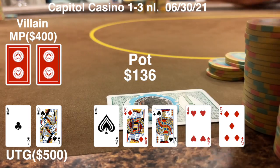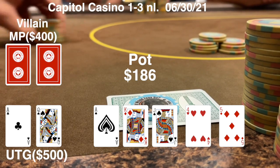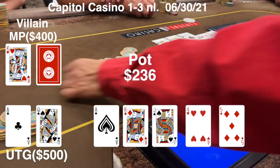But when the river comes to 5 of diamonds, I'm going to go for a little extra value. I bet out $50. In his mind, my hand might look like a missed flush draw, or maybe a hand such as like pocket queens. So if he has a hand like king queen, I think he's going to be calling. And he thinks for a while and then finally decides on putting in the call. I show him the ace queen, and he did flash that he had a king.